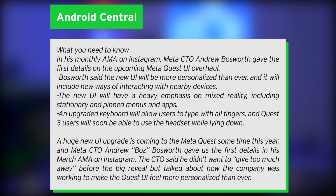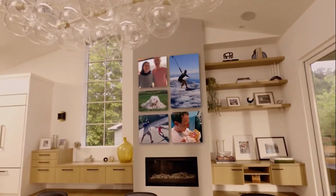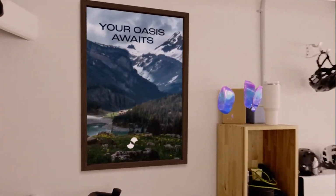The new UI will have a heavy emphasis on mixed reality, including stationary and pinned menus and apps. This is something I've wanted for a very, very long time. People that have been comparing the Vision Pro and the Meta Quest have been saying that this is one of the biggest things that Meta is still missing in mixed reality. Stationary pinned apps, meaning you can pin a window in a certain area and it will stay there while you move around. You don't have to have the 3 menus floating in front of you like we currently do. You can kind of move them around and pin them in different spaces. That's fantastic. Maybe, just maybe, also means we'll finally be able to launch more than just 3 2D apps.